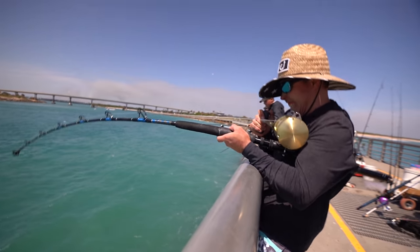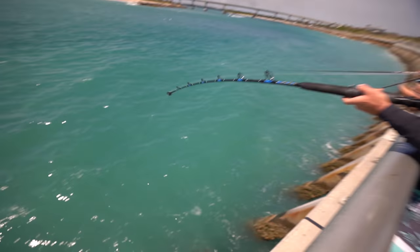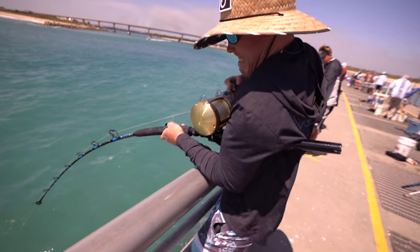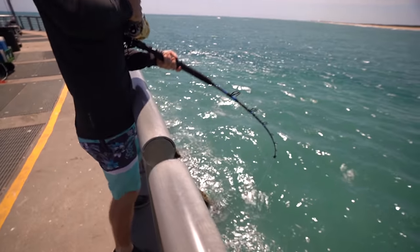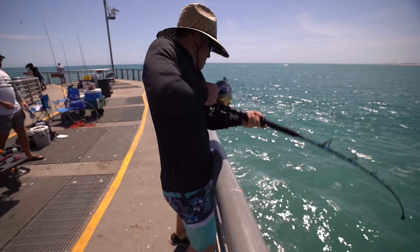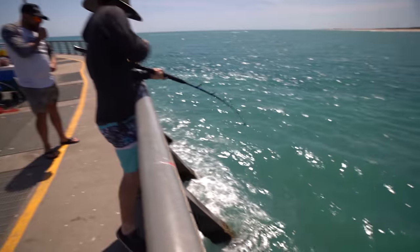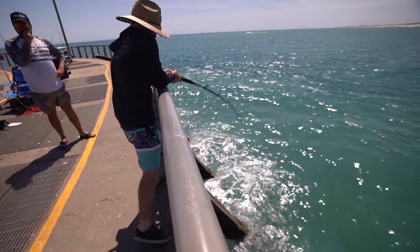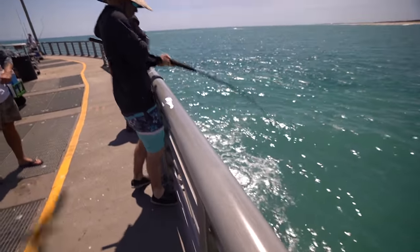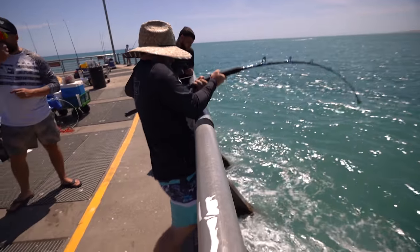Already! No way! Already instant, dude! Instant! Get him up! Turn him, bro! Turn him! Holy cow, you have a giant! You have a giant, bro! Stop him! Get him up! Let's go!